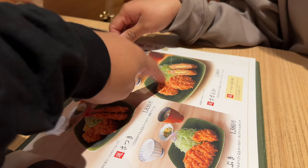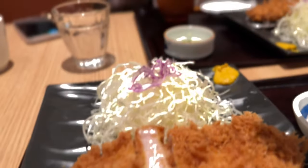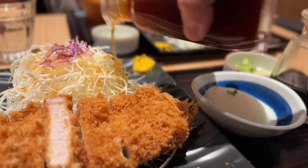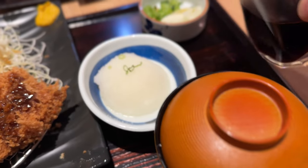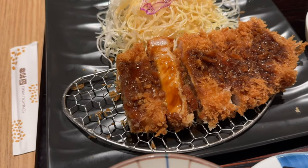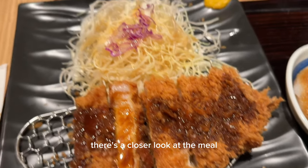I wonder if it's more like this. There's cheese. I don't want to talk too much in here, but yeah, here's a closer look at the meal.